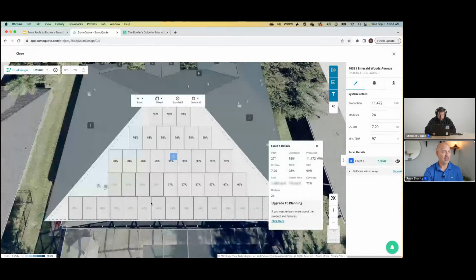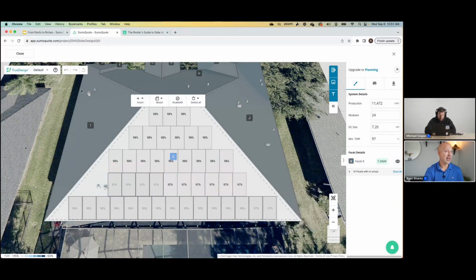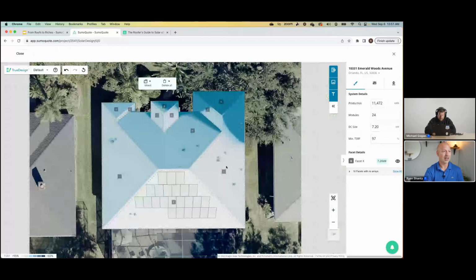Now, I could go in here. I could toggle off some of these. I could shift them over here. So again, very, very user-friendly, very easy to use, and already sort of what a lot of roofing contractors are comfortable with, a tech stack of EagleView, CompanyCam, SumoQuote, this stuff.